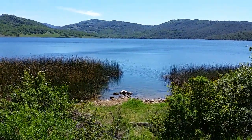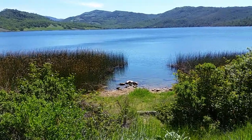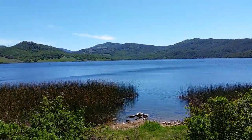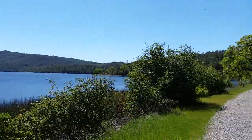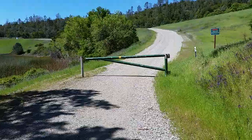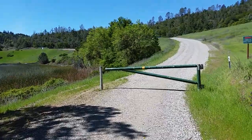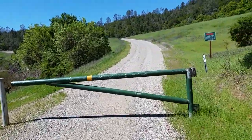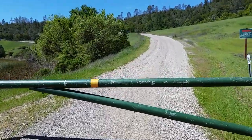There's a neat little spot. I suppose I could run down to there, but I couldn't even put my feet in the water if I wanted to. So I'll keep on hiking. Well, I'll keep on hiking until I reach this gate with a pretty big warning sign up there. Let's go read it.